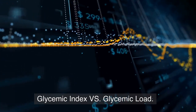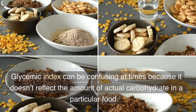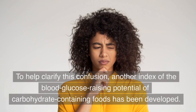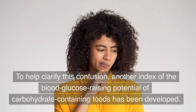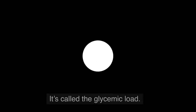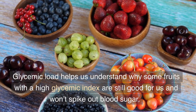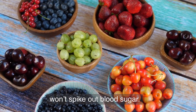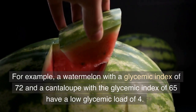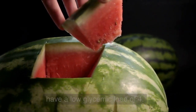Glycemic index vs. glycemic load. Glycemic index can be confusing at times because it doesn't reflect the amount of actual carbohydrate in a particular food. To help clarify this confusion, another index of the blood glucose-raising potential of carbohydrate-containing foods has been developed. It's called the glycemic load. Glycemic load helps us understand why some fruits with a high glycemic index are still good for us and won't spike our blood sugar. For example, a watermelon with a glycemic index of 72 and a cantaloupe with the glycemic index of 65 have a low glycemic load of 4.